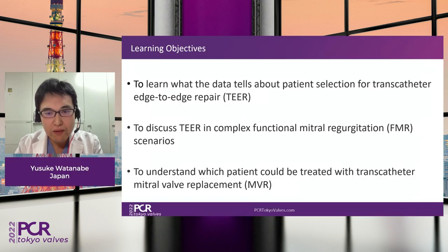Today's learning objectives are to learn what the data tells about patient selection for transcatheter edge-to-edge repair, to discuss TEER in complex functional mitral regurgitation scenarios, and also to understand which patients could be treated with transcatheter mitral valve replacement. So let's go to the case presentation.